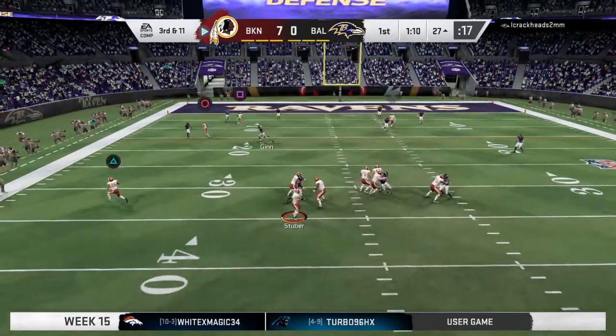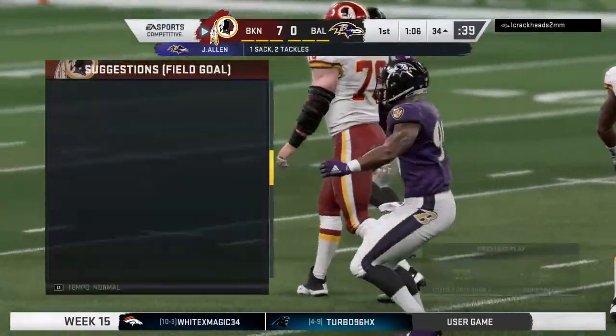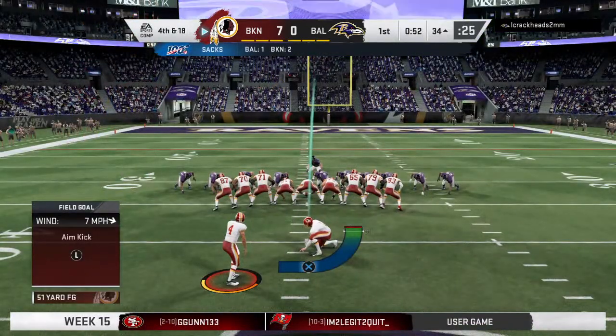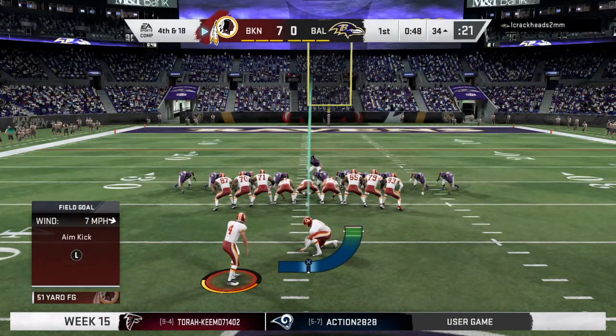On 3rd down, he'll drop to throw. And he's going to go down here, a sack. They push him back to the 34. Josh Allen, he's the culprit, and that is now his 13th sack of the season as his great year continues.